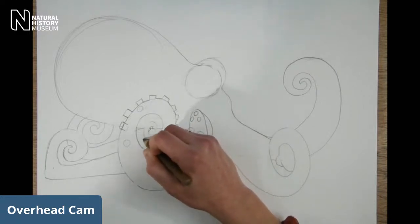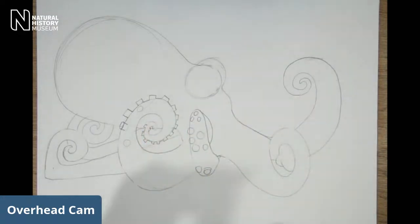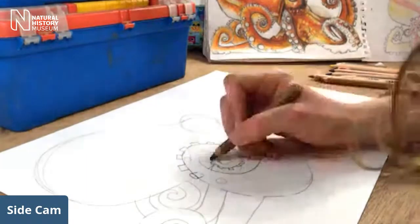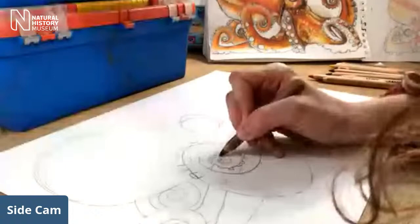And then we will add the colour in when we've had a bit of a chance to add in some detail. That is brilliant. Okay, so we will get adding those suckers to our arms, not tentacles.